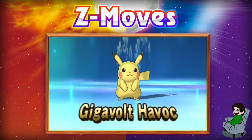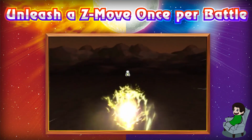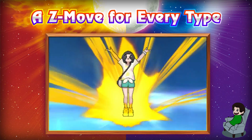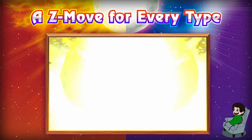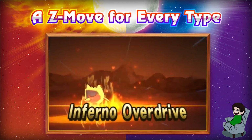A small little addition to these Z-moves that wasn't mentioned in the trailer: Totem International will be releasing the Z-Ring for sale at participating retailers. It's a physical item that you can wear on your wrist, and when you use a Z-move in Pokemon Sun or Moon, the real-life Z-Ring will light up, vibrate, and play sounds to go along with the video and sounds in the game. Not sure I'm going to be grabbing one of them for myself, but you do you, Pokemon, you do you.